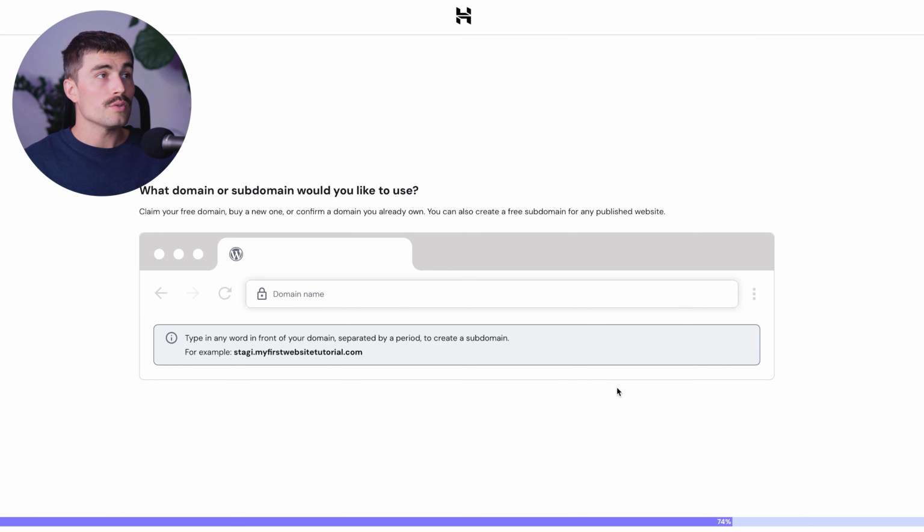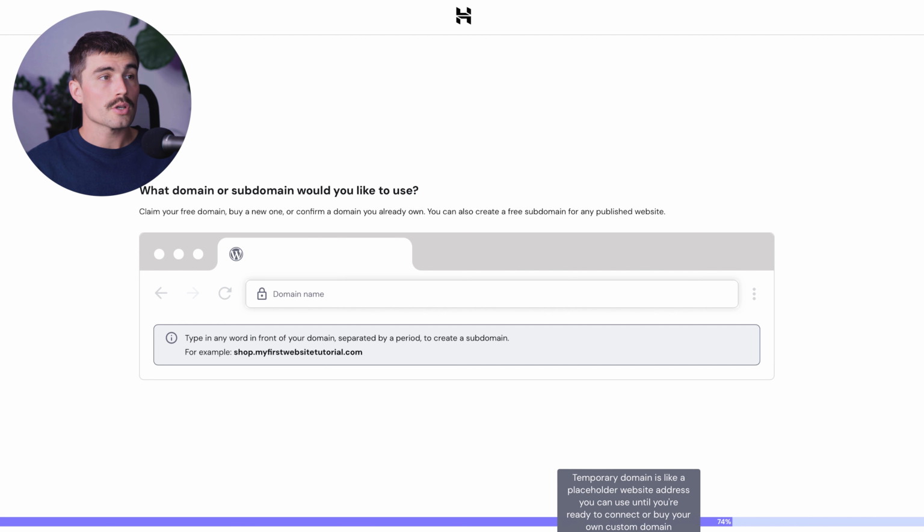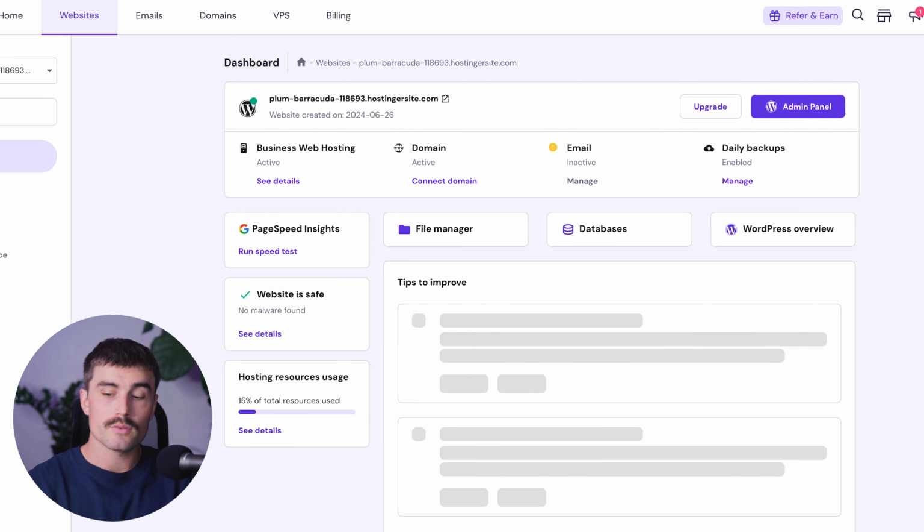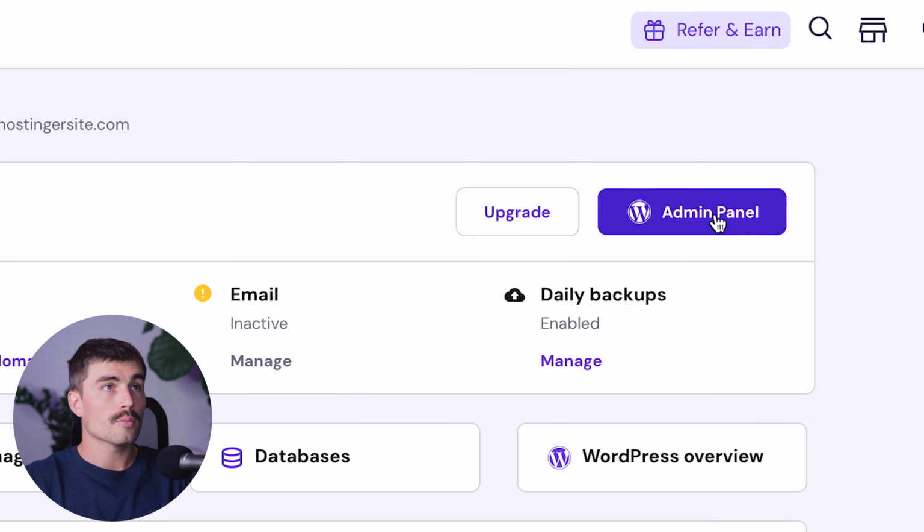And here, if you didn't claim your free domain already, this is where you can do that. And for this example, I'm just going to go ahead and use a temporary domain. And now you just wait a couple minutes here and WordPress is installing, and it'll take just a few minutes. Okay, so now WordPress has been installed, and what we can go ahead and do is come up here and click on the WordPress admin panel to start editing our WordPress site.